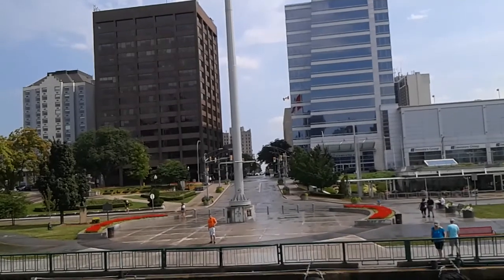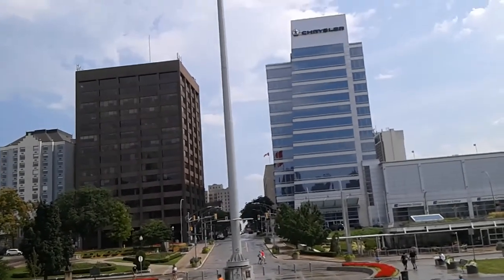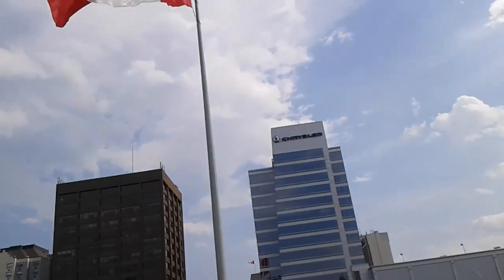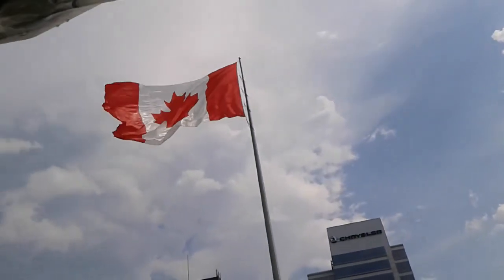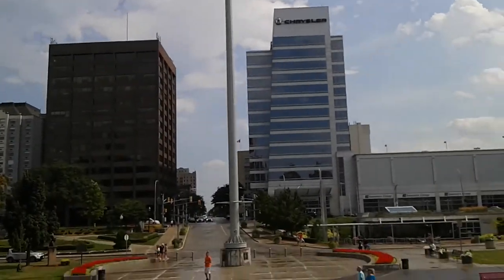The raid on Dieppe has been described as a flawed strategy and the biggest blunder of the Second World War, but many veterans beg to differ, saying it taught them an important lesson that helped them in the successful D-Day invasion that followed less than 2 years later.